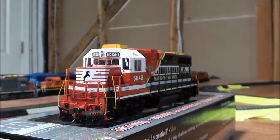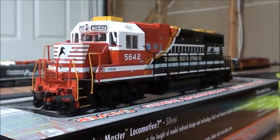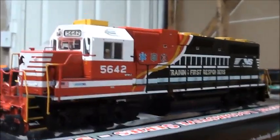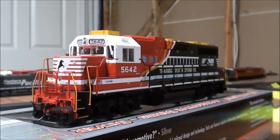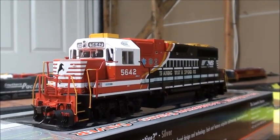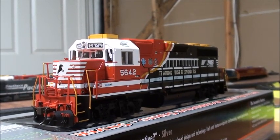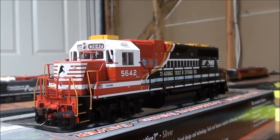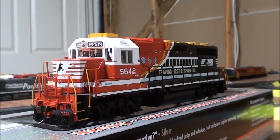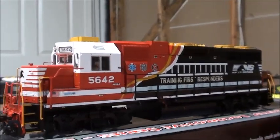Alright, so starting off, what I have here is a brand new locomotive. This is an Atlas Silver Series GP38. Well, no, NS classifies this as a GP38-2, because according to some research I heard that this unit was actually rebuilt from a Conrail GP38. So NS basically just rebuilt it into a GP38-2. So this is a pretty nice locomotive. It's number 5642 in the Training First Responders scheme.